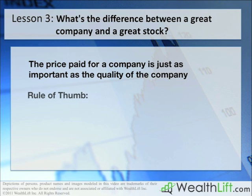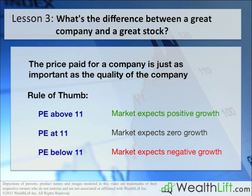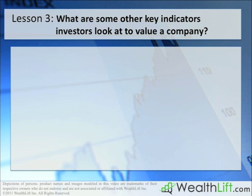As a good rule of thumb, a PE above 11 for a company indicates the market expects the company to grow its earnings over time, while a PE at 11 indicates a company will have zero growth in profits, and a PE below 11 indicates the market expects lower profits than the company's most recent profit numbers. What are some other key indicators investors look at to value a company?